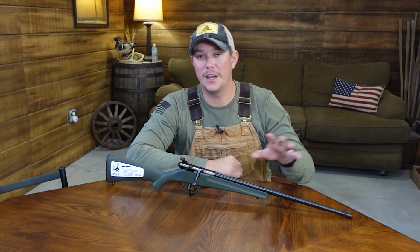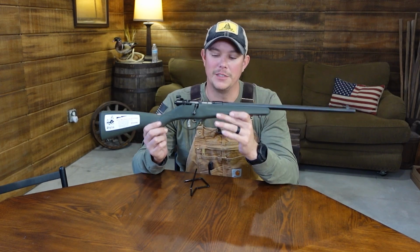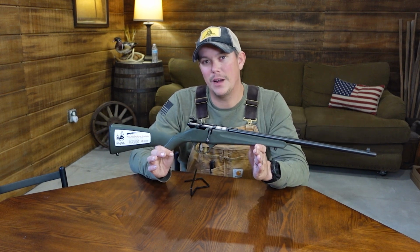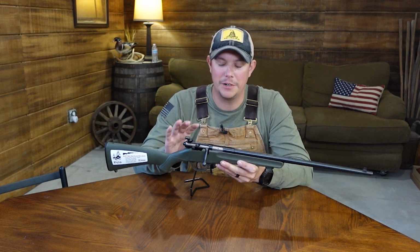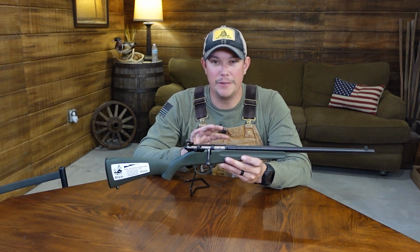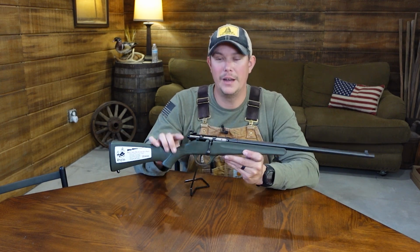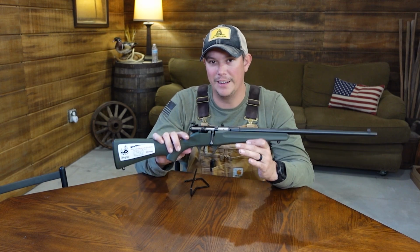All right, guys, now we just got through the Christmas season, and this was my son's big present this year. This is the Savage Rascal 22. And this is what I think is the best first rifle you can get for a kid. Now, I did a lot of research on this, and I looked at a lot of different brands. There are other companies that make similar products to this, but after looking at all that information, the Savage Rascal is the one that I ended up going with.